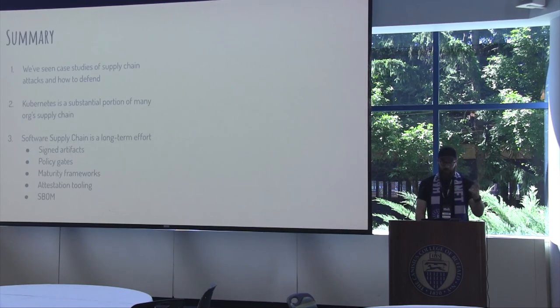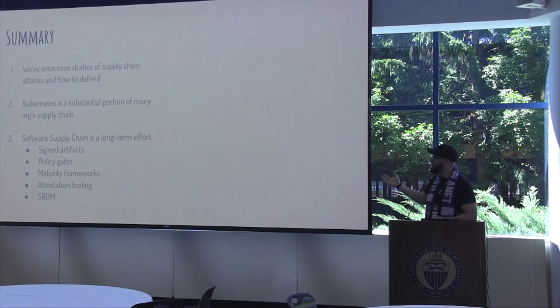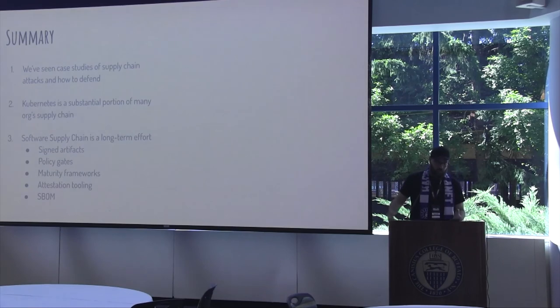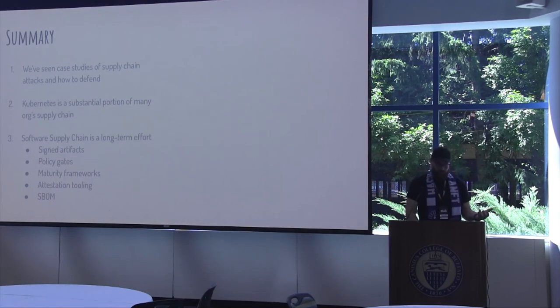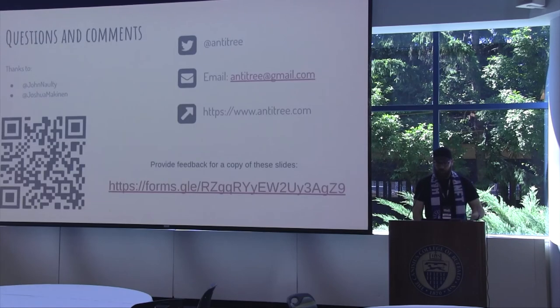So I talked about case studies, and how Kubernetes is a substantial portion of the supply chain. I'm trying to paint a picture of long-term efforts into signed artifacts, policy gates, the SLSA maturity framework, and attestation.